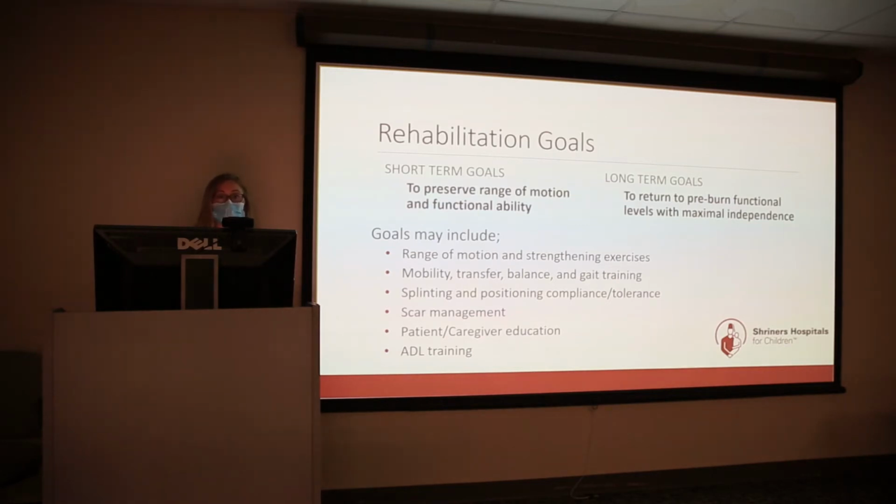mobility, their transfers, balance, gait, so walking, splinting and positioning, so working with the caregivers, because our kids aren't always compliant with everything, to get that buy-in, and working up their tolerance to the positioning and splinting. Scar management: it's easy to think of that obviously in the outpatient setting, but really scar management begins the day they step on that PICU, because it's inevitable that they're going to have scars.